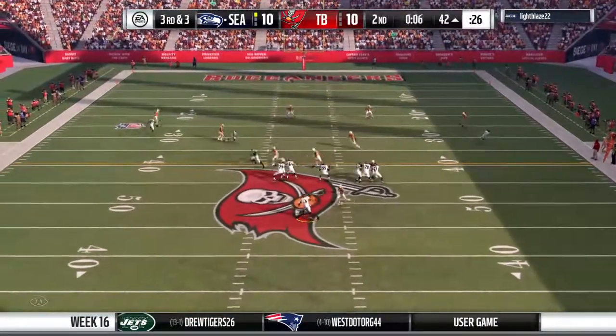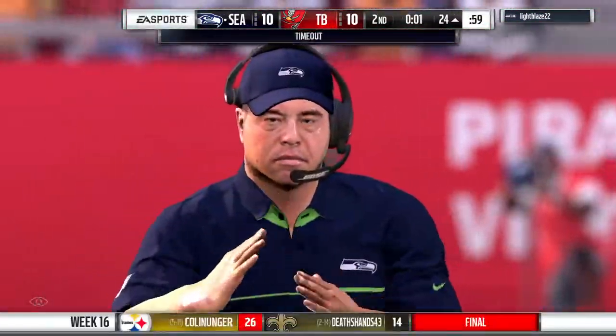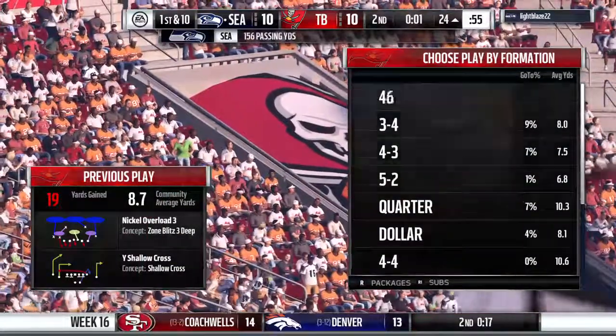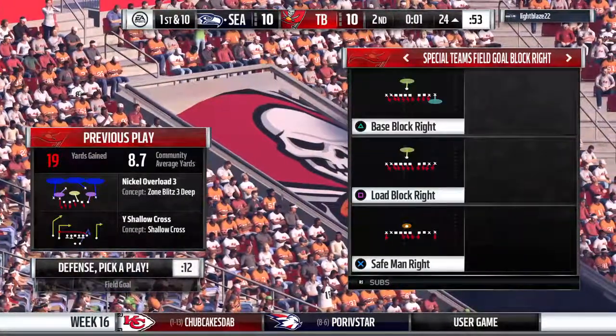Bortles going to try and throw on 3rd down. And he finds Jimmy Graham. And he gets the first down here as he's taken down at the 24. Now whistles come in. We're going to get a timeout here by the offense. And with halftime on the horizon, they'll be out of timeouts from here forward.